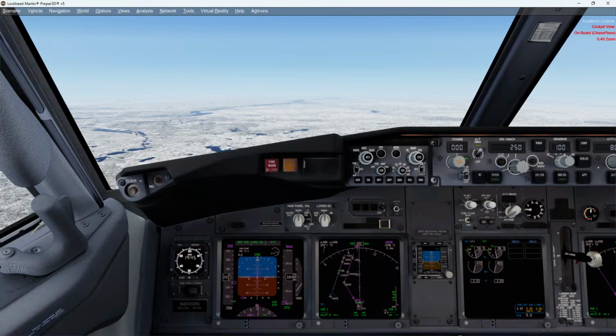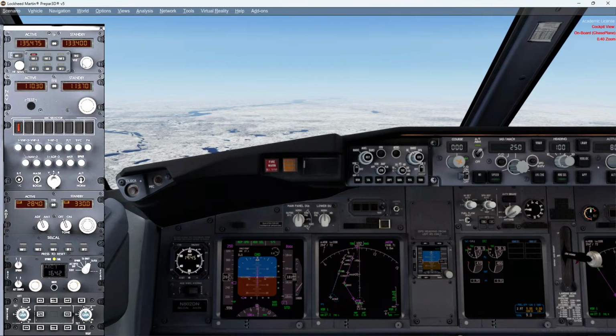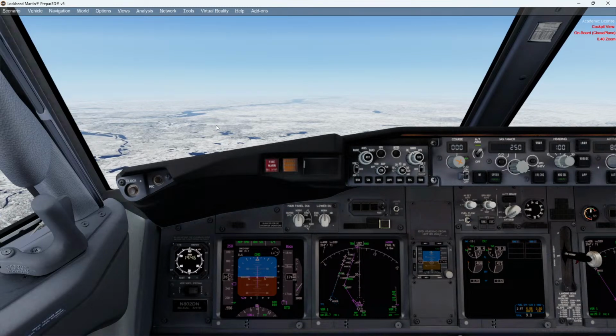Minneapolis approach, United 1014 with you descending, Killer 3 arrival. United 1014, Minneapolis approach, Minneapolis number 3032, information India current, advising you have India, expect the ILS 30 left approach. 126.7 for the tower.